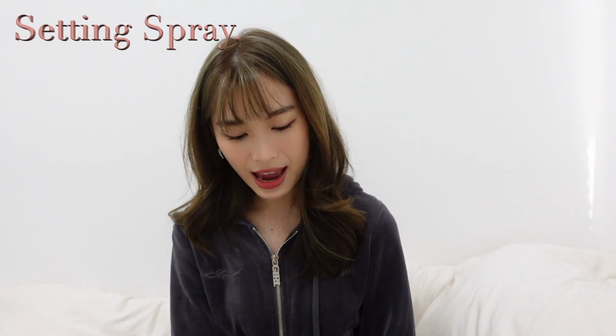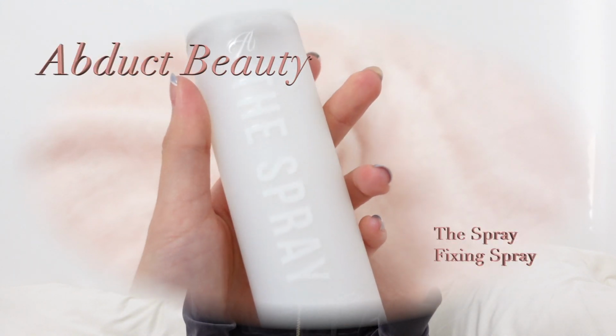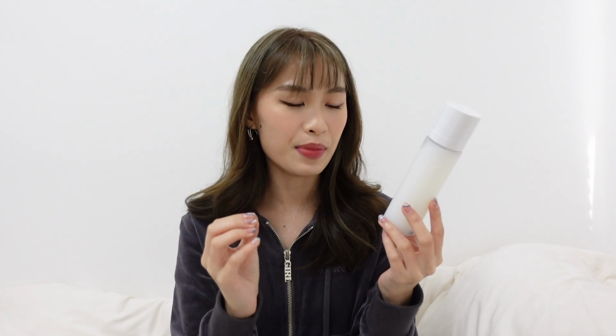Okay, I'm gonna end it off with a setting spray, and I picked out one setting spray. So this is a new bottle. I finished up my previous bottles. This is really budge proof and transfer proof according to what they say. It really just works the way that it claims it works. I have been using this a lot. I just always reach for this and it works. It's nice. It's a local brand.